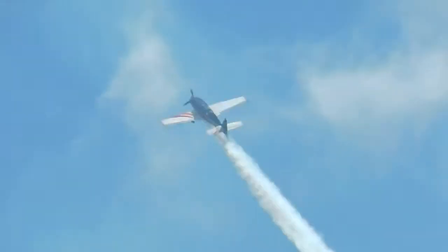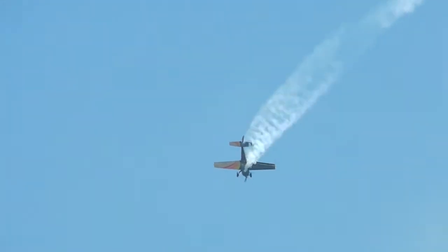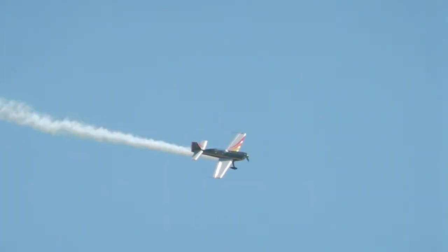Once again, look at that roll rate. This lady has to keep track of what's going on as she takes the airplane and tumbles it end over end. Patty, the blue side is up, the green side is down, and she brings it right back to Air Show Center.